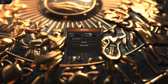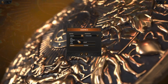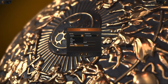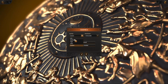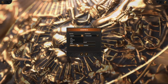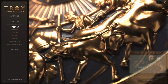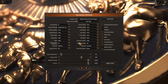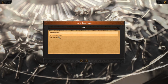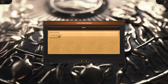We'll see how it runs. For the most part, I think it's overdoing it to test every single preset. I'm going to test the low and ultra presets and maybe the high, and show you how each of them performs with this laptop and its specific specs. After I'm done, I'll test the siege benchmark, but for the most part I'm going to stick with the battle benchmark for each preset.